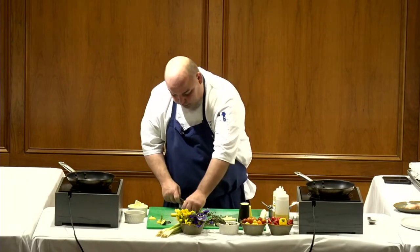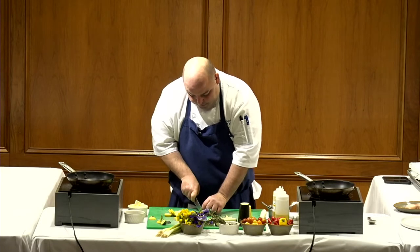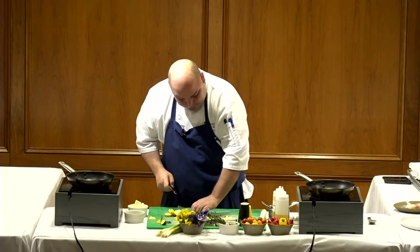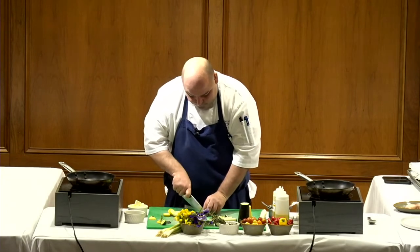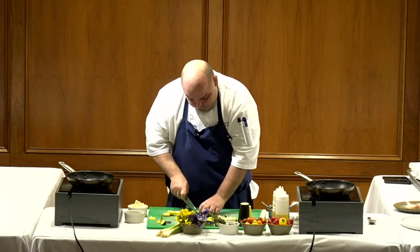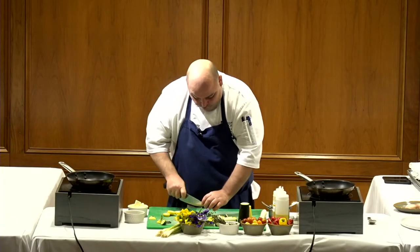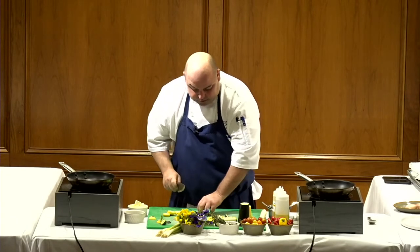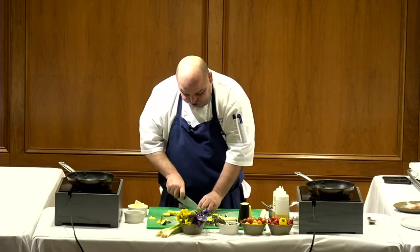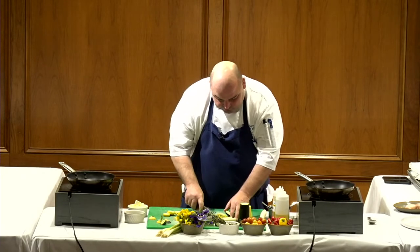And same thing with the oblique cut. 45 degree angle. We'll turn it, cut it. Turn it, cut it. All right, this piece is a little bit bigger, so I'm going to break it down a little further so it's all uniform in size. And if it's uniform in size, it'll all cook at the same time. A bigger piece of vegetable will take longer to cook than a smaller piece. So there we have our squash and zucchini.